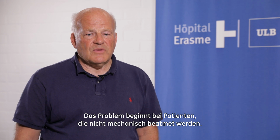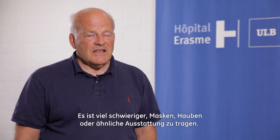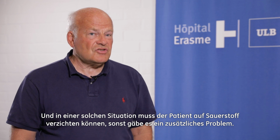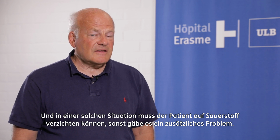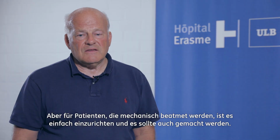The problem comes when patients are not on mechanical ventilation, and that is another issue, because to use masks or hoods or things like that is much more difficult, and in that situation you need a patient who can stay without extra oxygen, because that will be problematic. But for patients on mechanical ventilation, it's easy to do.